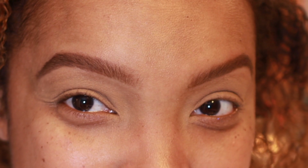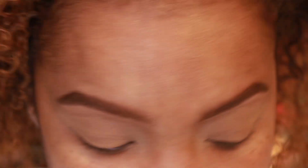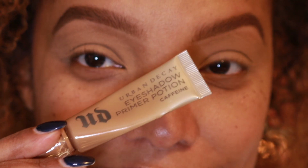So I just got my eyebrows done, literally, and they were filled in using the Goof Proof pencil by Benefit. I'm not exactly sure what color because the girl who does them, she filled them in. And then of course I have on my Urban Decay primer potion in the shade Caffeine. So let's go ahead and get started.